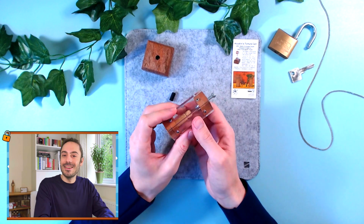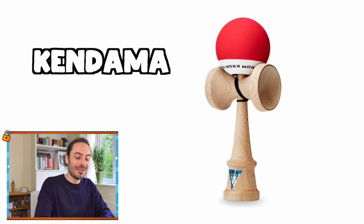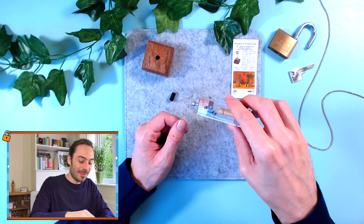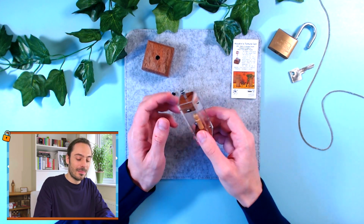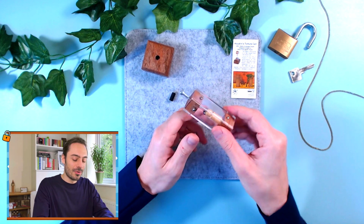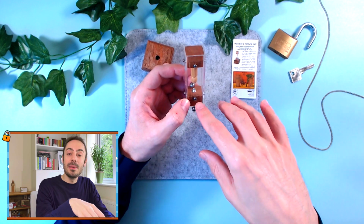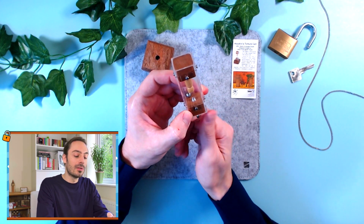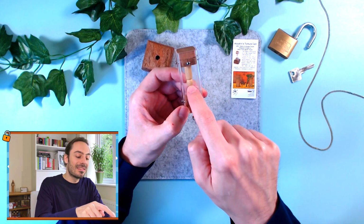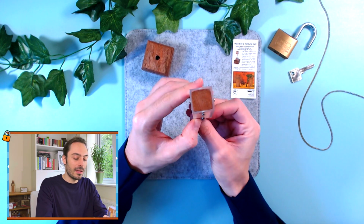Oh, wait, that has a strange feeling of a kendama. You know, when you have to put the ball on top of a stick. If it's that, it will be a bit hard and we'll need a bit of luck. But I don't think that's the solution, right? Like, I guess we could. Or maybe it will be easier to put it on the metallic part and then use the screw to lift the ball and to keep it stuck between the wooden piece and the screw. Okay, let's try that.